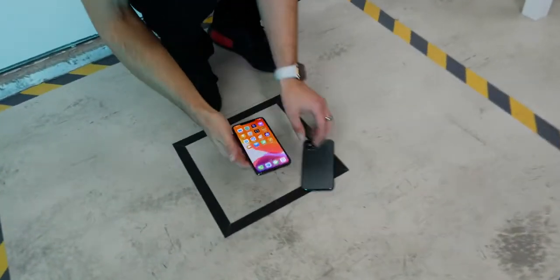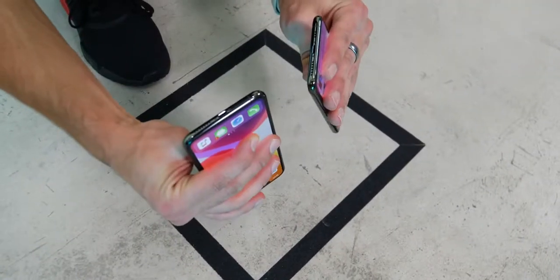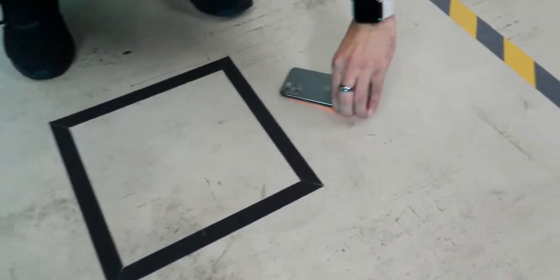They don't like to hit the side, but perfect still. I'm amazed. 3, 2, 1. SIM card tray came out. That's a first. I'm gonna move this away. 3, 2, 1.